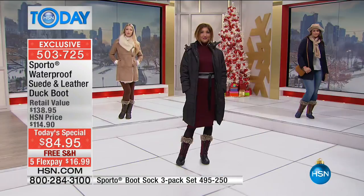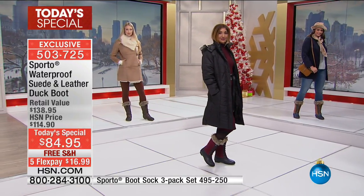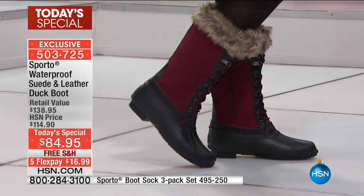That's why we have all those sizes. If you're a half size, take advantage of it. If you have a wider foot, take advantage of those wide sizes. Get the proper fit for your foot.